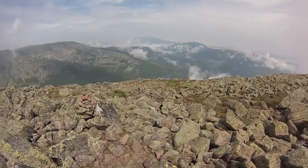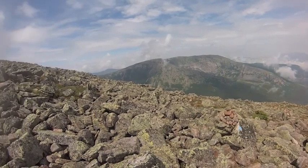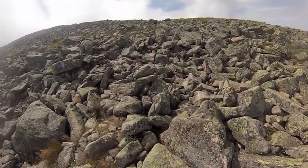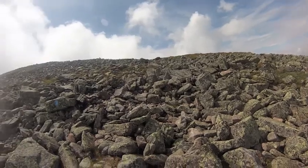So in this area, you just kind of pick your way up through here, through the cairns. You can see some places where a lot more people have gone, but there's still a lot of lichens on a lot of the rocks too. So just choose the route you want, stay off the plants.